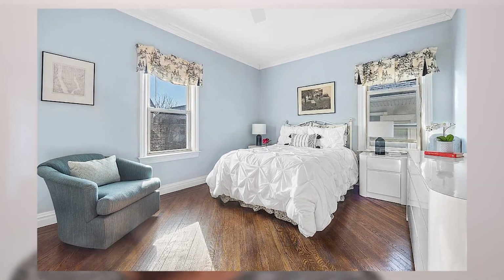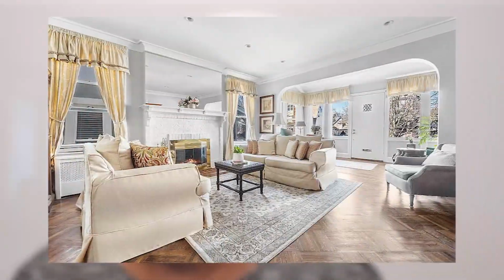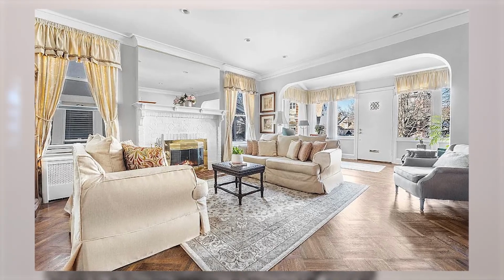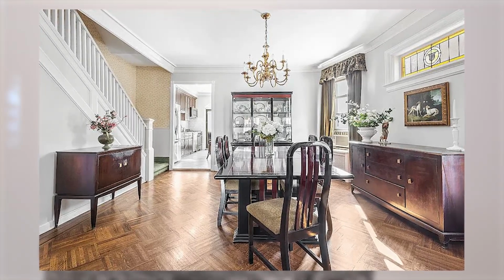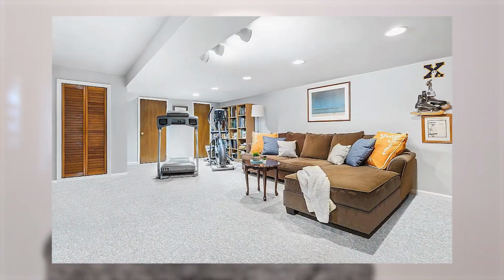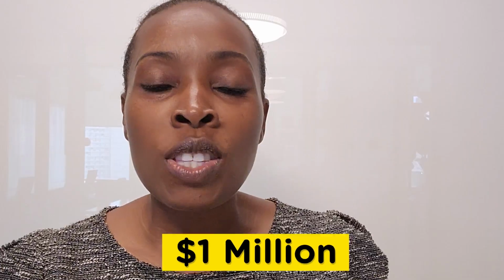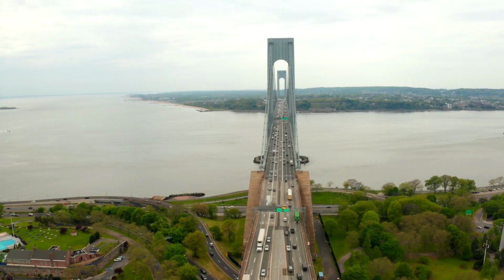In addition to the 4 bedrooms, this property also comes with a sunroom, a home office, and plenty of extra space for storage, both in the attic and in the lower level. Outside you'll find an above ground pool, which is a nice amenity for those hot days, a garage, and a 4 to 5 car private driveway, which, if you know anything about parking in Bay Ridge, is a huge plus. I'm sure that was one of the things that made the deal happen. So that's an idea of what a $1 million plus home looks like in Bay Ridge, Brooklyn.